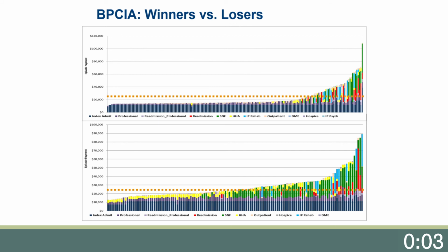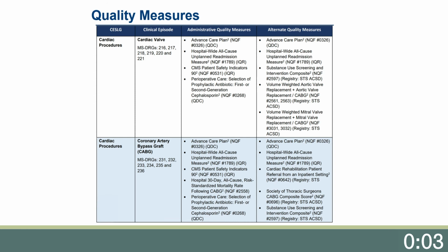types of bundled payments. I mentioned that quality is a significant part of BPCI Advanced. Another major change that has occurred, which is very important to Society of Thoracic Surgery members, is the incorporation of the STS database into this model. These give you a few of the quality measures just for 2 different episodes for cardiac valve and coronary bypass graft. And starting in January, participants can choose whether they want to submit quality measures along an administrative set of quality measures or whether they want to use an alternate quality measure set.